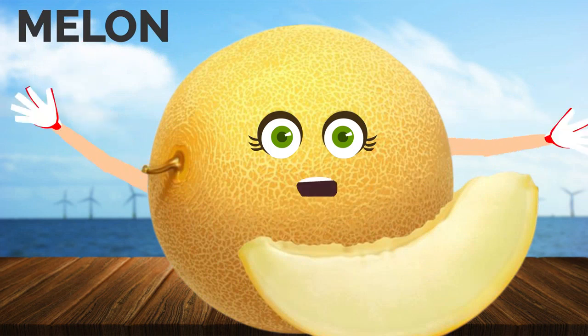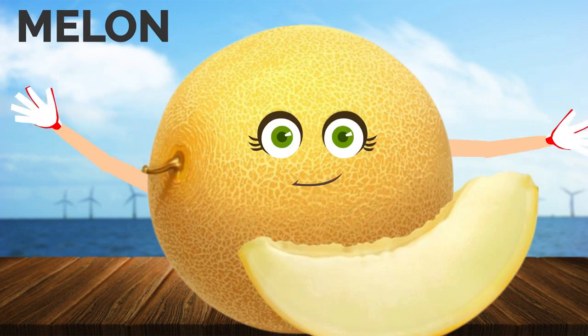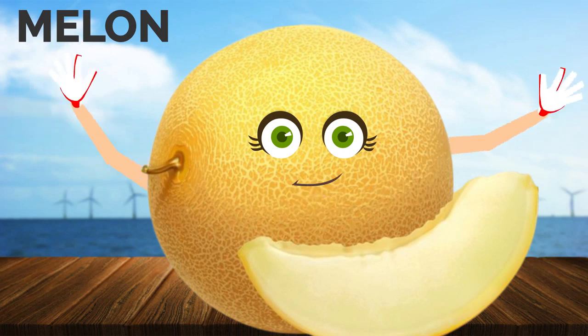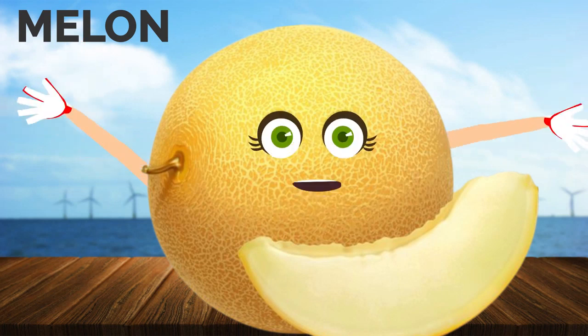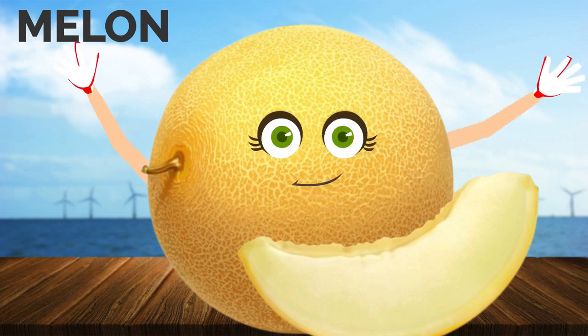I am a delicious and juicy fruit called a melon. I come in different colors like green, orange, and yellow. Melons are sweet and perfect for a tasty snack. You can find me in the summertime, and I'm great for staying cool. I'm full of vitamins and make you healthy and strong.